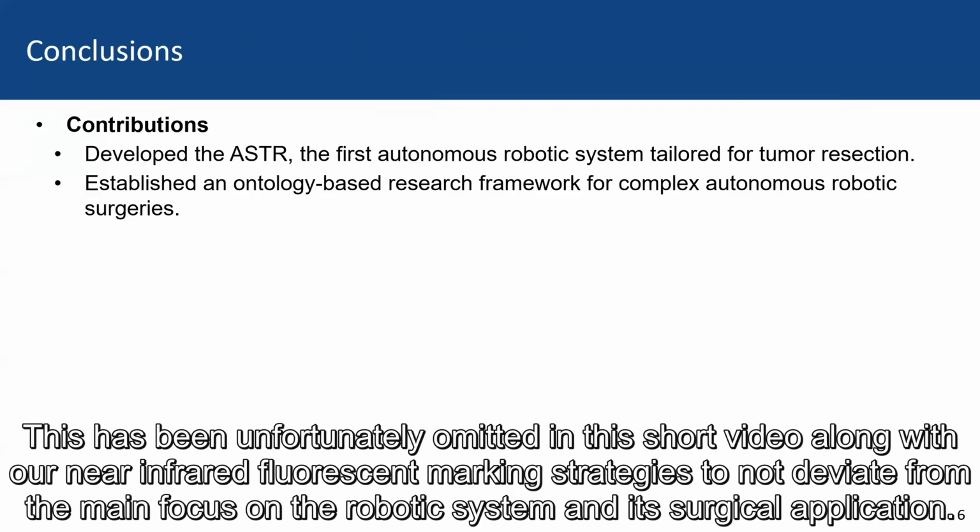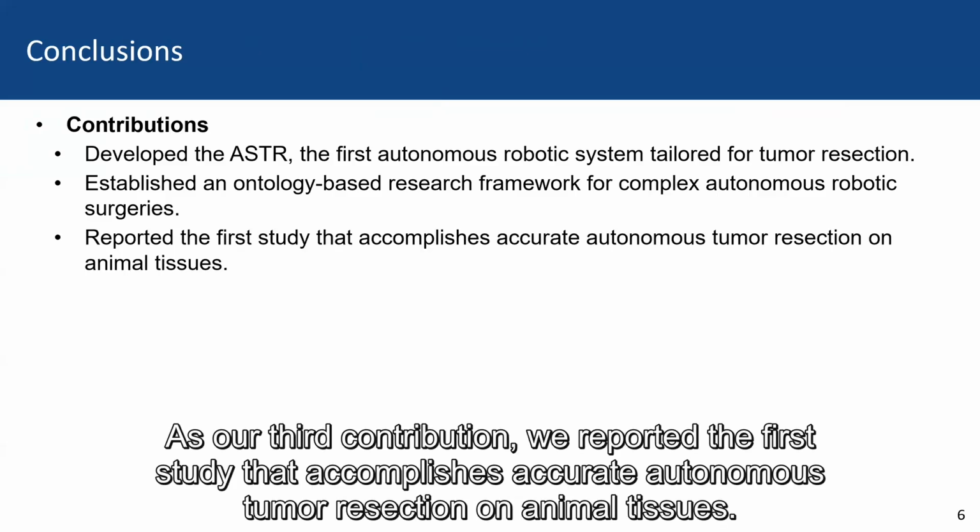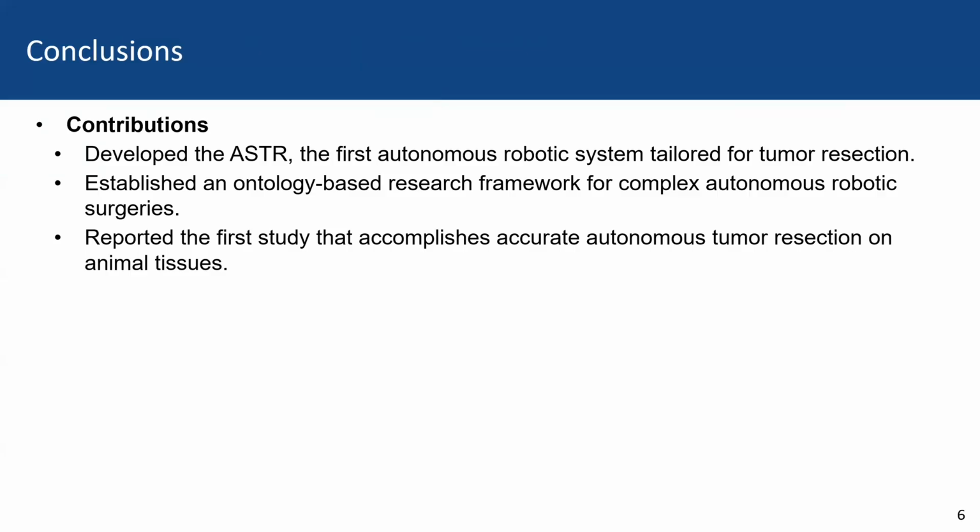This has unfortunately been omitted in this short video, along with our near-infrared fluorescent marking strategies, to not deviate from the main focus on the robotic system and its surgical application. But if you feel interested, please read our paper for more details. As our third contribution, we reported the first study that accomplishes accurate autonomous tumor resection on animal tissues.